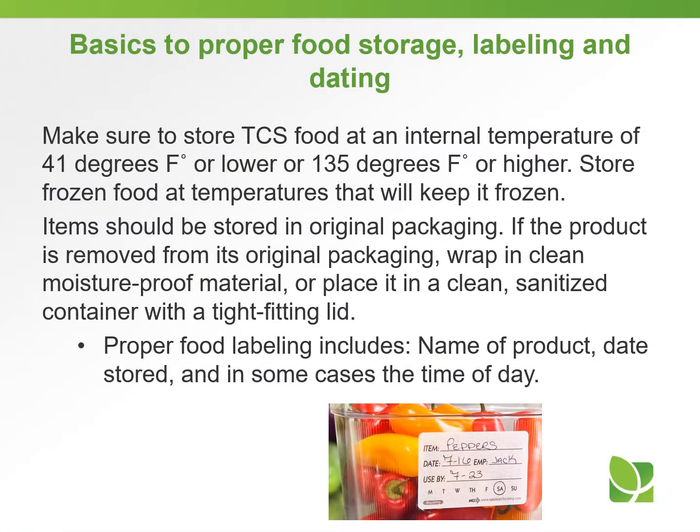Make sure to store TCS food at an internal temperature of 41 degrees Fahrenheit or lower, or 135 degrees Fahrenheit or higher. Store frozen food at temperatures that will keep it frozen. Items should be stored in original packaging. If the product is removed from original packaging, wrap in clean, moisture-proof material or place in a clean, sanitized container with a tight-fitting lid. Proper food labeling includes the name of the product, date stored, and in some cases the time of day.